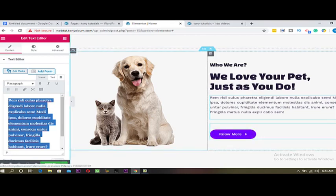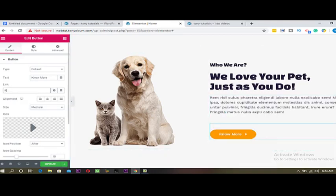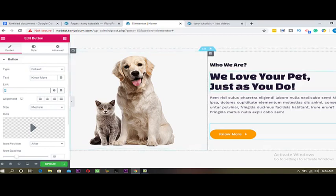Then you come here, you want to put a call to action. You can actually link, choose what this button is meant to do. Okay, you can actually leave a link, maybe to your messenger or something, somewhere for them to contact. You can actually put a link right here.